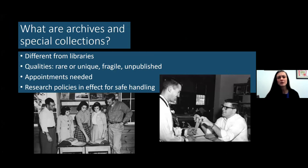If you want to use materials in person, you often will need to make an appointment or register in advance. And there are typically research policies in effect for safe handling, things like not using pens or markers, no food or drink, using gloves for certain kinds of materials.